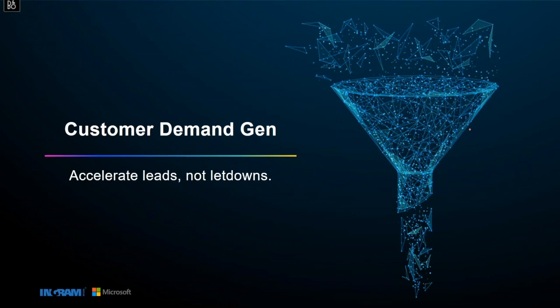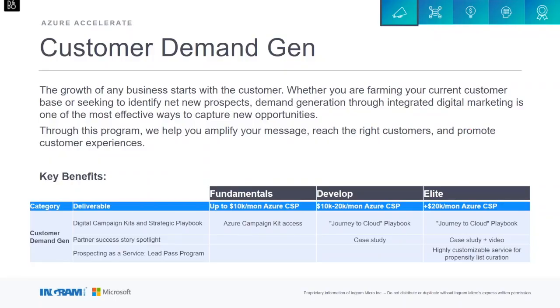Okay, so it's all about demand gen. We've identified as part of the program, we absolutely need to help you to find opportunities and to help build those out. So what we've now done is we've built basically competency kits around marketing to help you to go and take those to market. I mentioned we have digital campaign kits and strategic playbooks. Basically, you have access to those campaign kits as soon as you start the journey when you join the fundamentals.